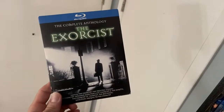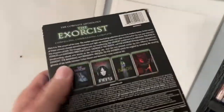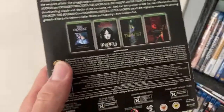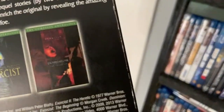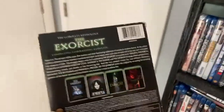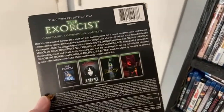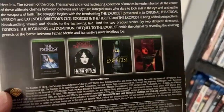Here we have The Exorcist: The Complete Anthology. This is obviously a really cool set here, and I think this one's getting a little hard to find because it compiles all 5, quote-unquote, of the Exorcist films. I know there's a new one now, or whatever, and the last film here, the 4th film in this franchise, had 2 completely different theatrical cuts. Yes, 2 cuts by 2 different directors that went to theaters. I've only seen one of those cuts. That would be the Renny Harlin cut. I've yet to see the Paul Schrader cut.